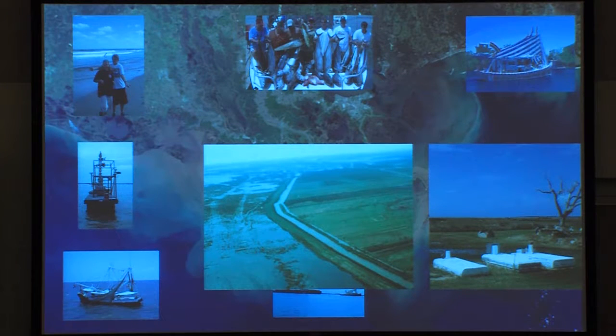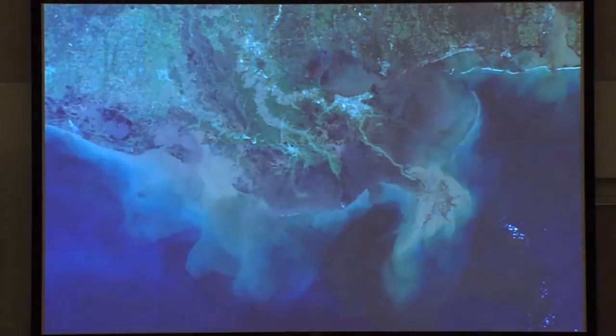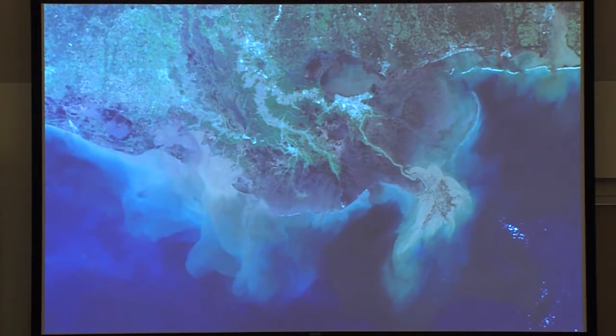And people live down there. People live in communities stretched out along the bayou ridges and on the higher land and have lived there for centuries. Some of those communities have moved over the years in response to hurricane impacts, and many of them now survive behind levees and structures to help them have something left after the storm goes away. So this is the system that we're looking at here.